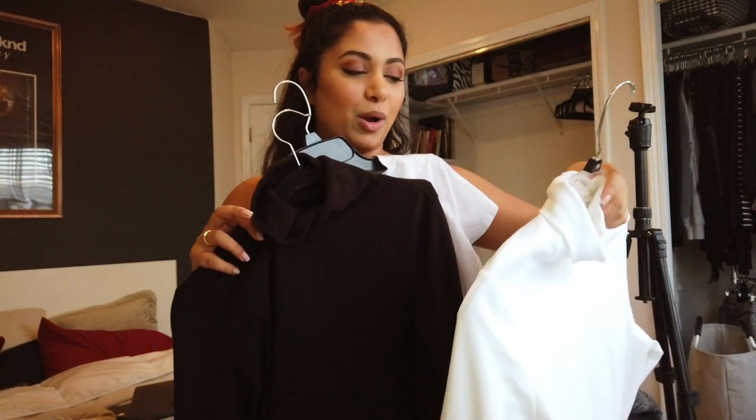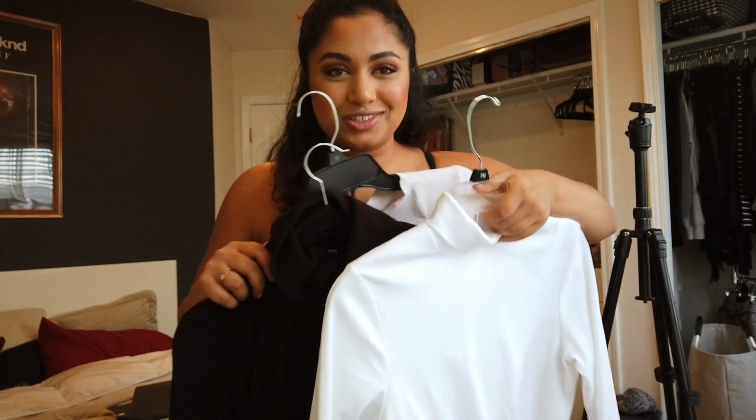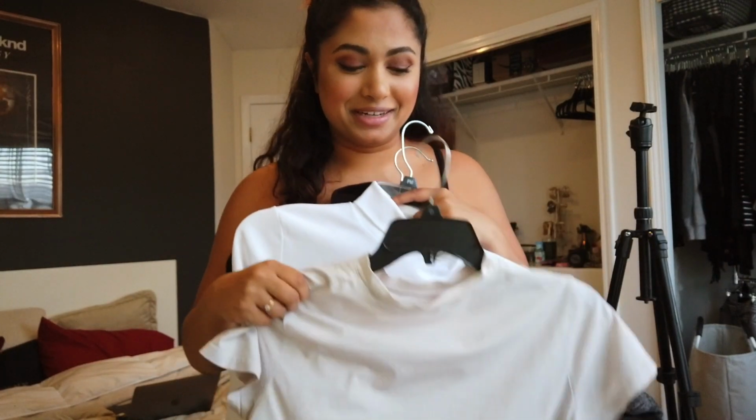So I think it's fair to start off with the ultimate basic, the basic that everybody needs, everyone and their mom needs, and those are t-shirts. So I have a white t-shirt. This is maybe like $3, $5, I don't know. I got this from Forever 21.